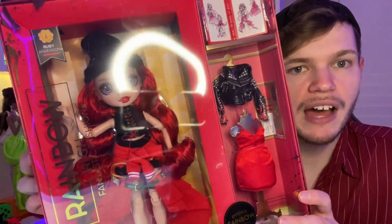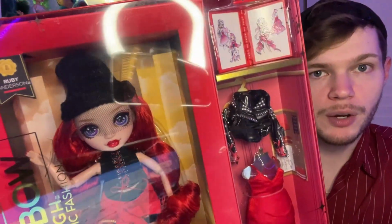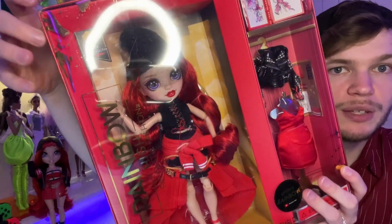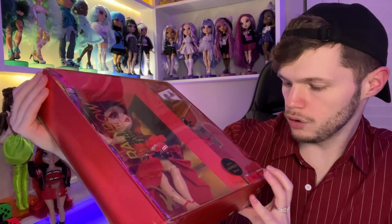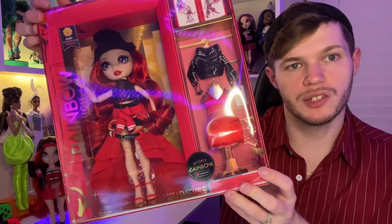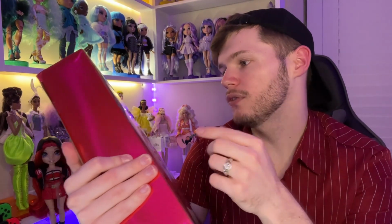But right here we have Rainbow High on the side where it says Fantastic Fashion. Up here we have Ruby Anderson, and then we have little decals for her. It's little paint splatters in gold, and those are the same in these corners. We have Ruby here with this makeup. There's a lot of variation, and to be honest, a lot of the eyeliner was off on them.